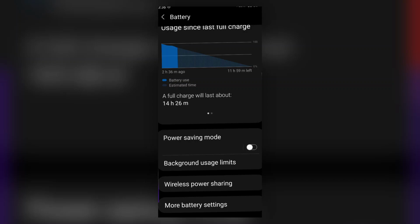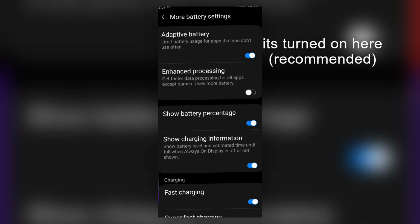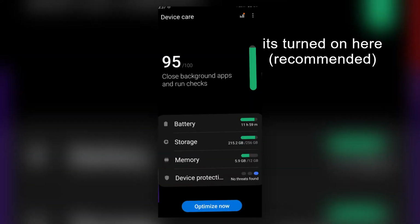Okay, I'm going to go back, but I want to show you this. I do not have power saving mode on, but I'm going to go to more battery settings. And I've had this turned on since day one, adaptive battery, which limits battery usage for apps that you don't use often, so you don't see any slowdown. It works brilliantly. No problem whatsoever. It's been improved actually since I've had the phone. So nothing new there. But remember, it's turned on. I'm going to go back again.